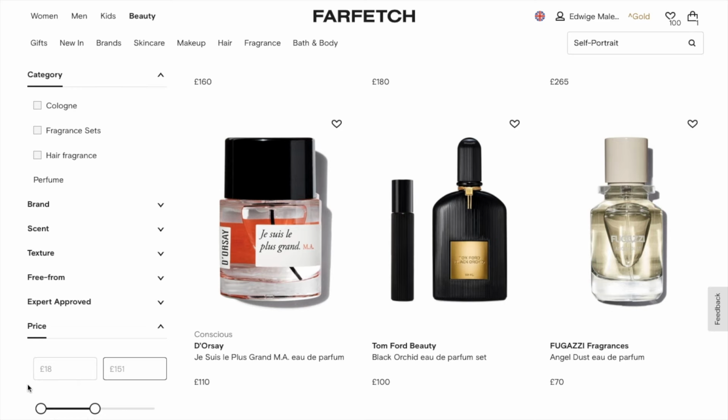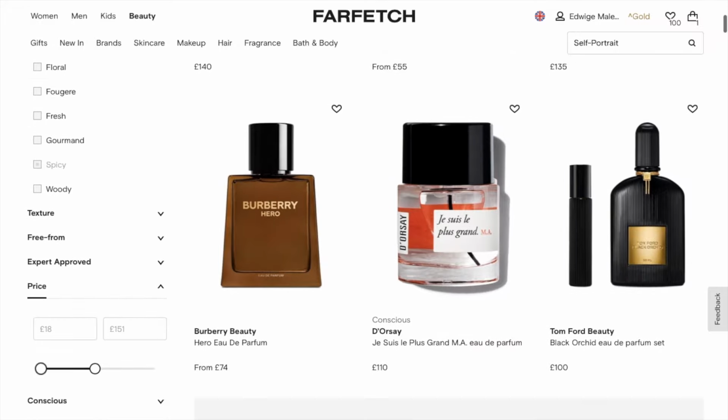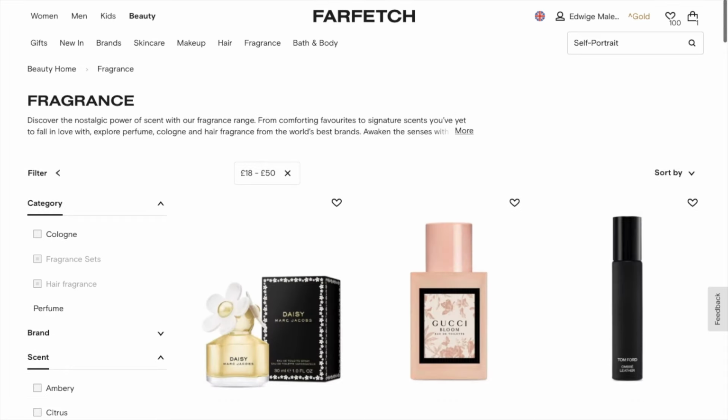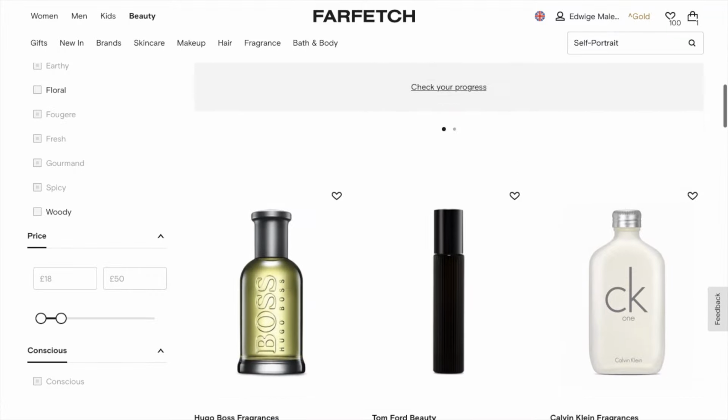You can actually arrange the price point that you want. So if you're a bit on a budget, don't worry. Farfetch has fragrances for all budgets, which is something that I really love about their beauty section. They also have skincare, makeup, you name it, body care, everything all in one place.